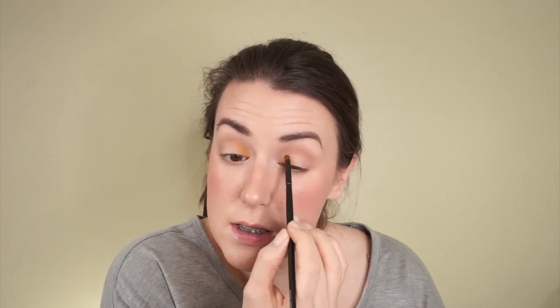At least the outer portion. Okay, so the shade Camelot is calling to me. So I'm gonna put that on the inner corner. And we'll see what happens. So Camelot is going on a little bit deeper than I had anticipated it would be.